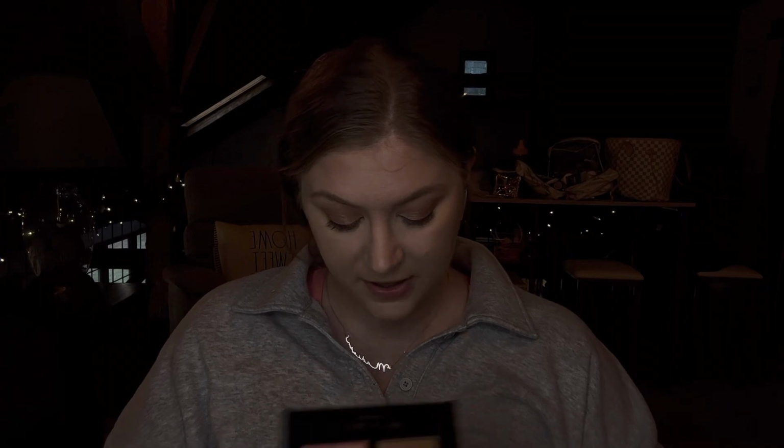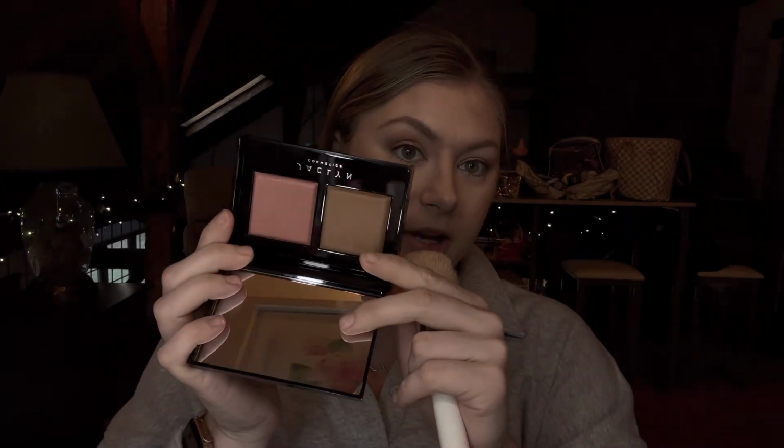Okay, powder bronzer. There's a lot of Jaclyn Cosmetics making its way into Ulta's, not Ulta's, TJ Maxx and Target. Not Target, Marissa, TJ Maxx and Marshall's. I have two of these already. And this was just a shade I didn't have. This is Stay Rosy and Yummy Toffee. I have the Pink Me Up and Oh Honey, and I have some other one.